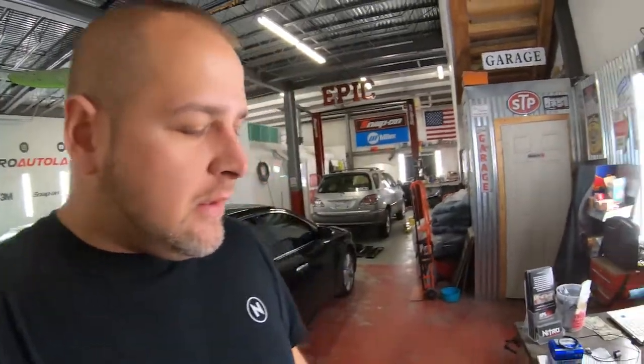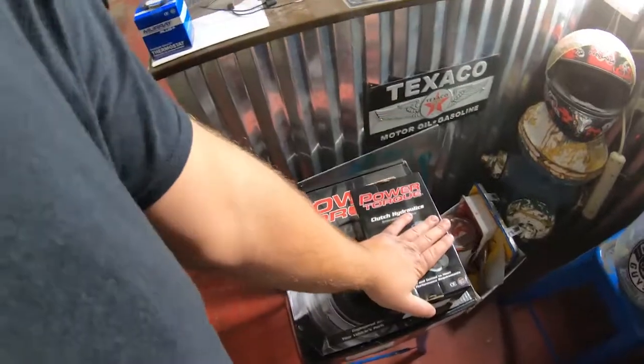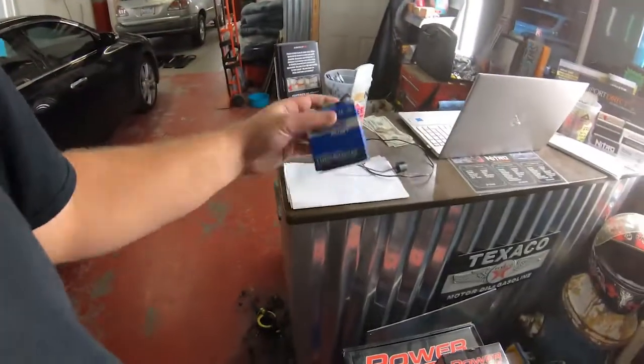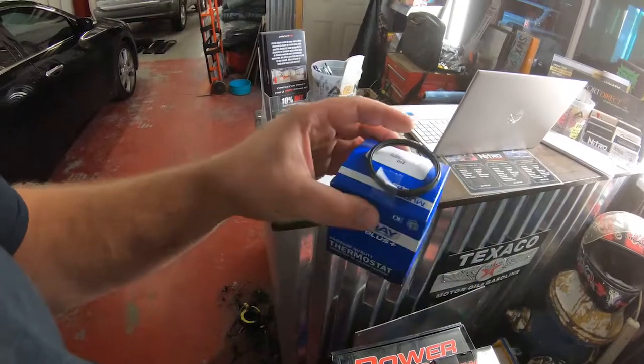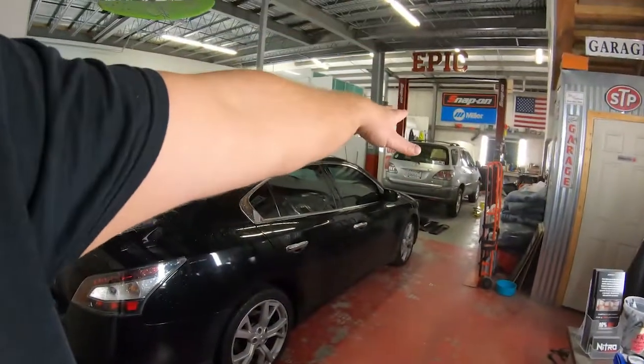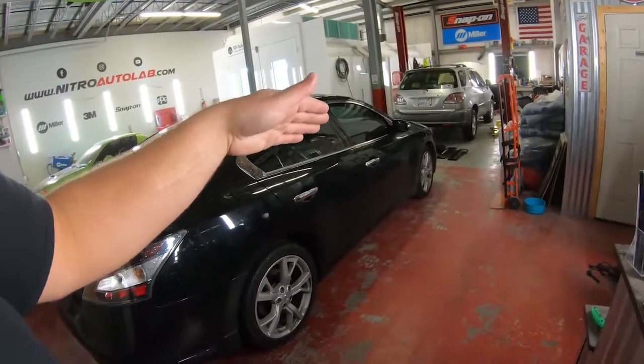But anyways, we have a Silverado coming in for a clutch kit later today, so we're gonna get that out. We got a Subaru Impreza coming in. We're gonna do a thermostat on that. So we'll go ahead and get that Lexus out of here today. We'll get the Silverado in, we'll get the Subaru in, we'll do that thermostat.